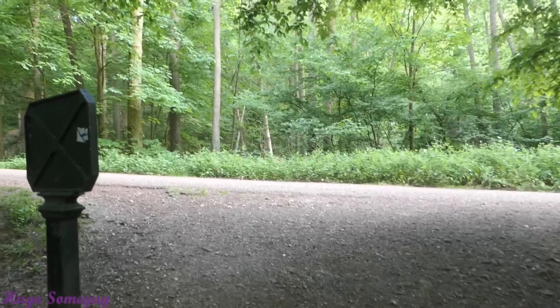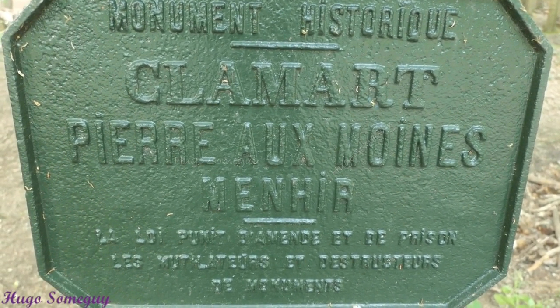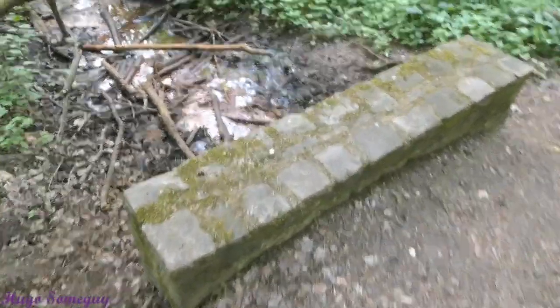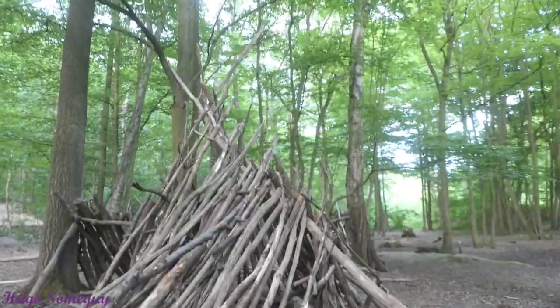Welcome to the archaeological place of Pierre Aumoine, monk, rock to monk menhir, the low punish of prison, the mutilators and destroyers of this monument. So be aware. Here we have a little, there's a lot of them, the water was very controlled. And then another one here. We have like teepees, so I know where to sleep tonight. That's very good.